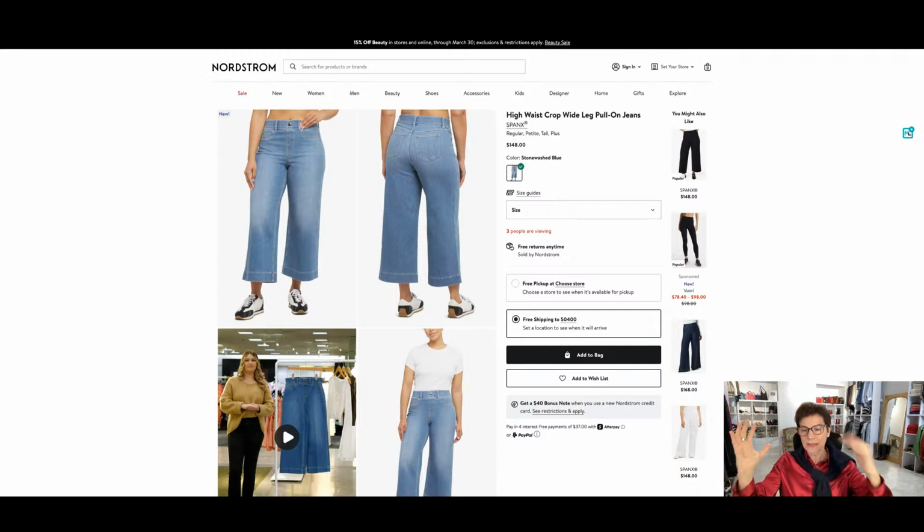Because they're cut wide and cropped, it shortens the body or the legs visually, so it widens you and shortens you at the same time. In my view, these are nowhere near as flattering as a full length, and really, these are to be avoided. So let's go a little bit deeper. You can see the hemline. The jeans are short, they're cropped, but they're wide.